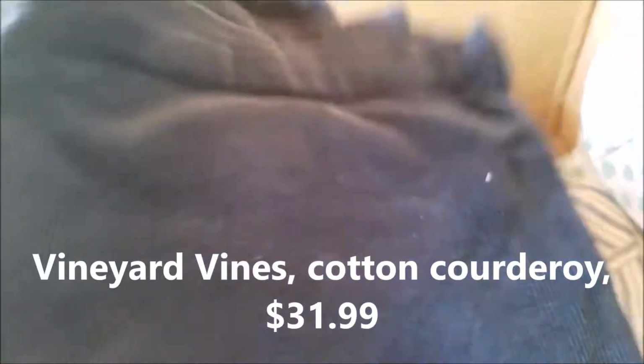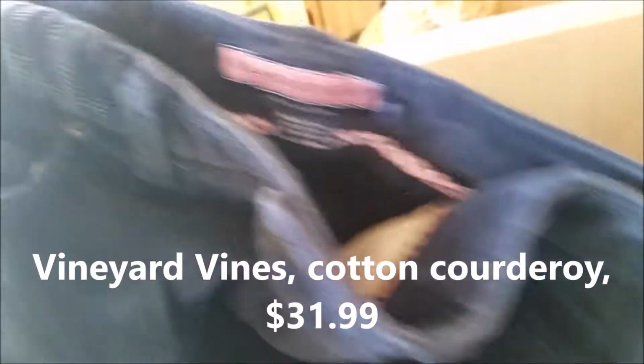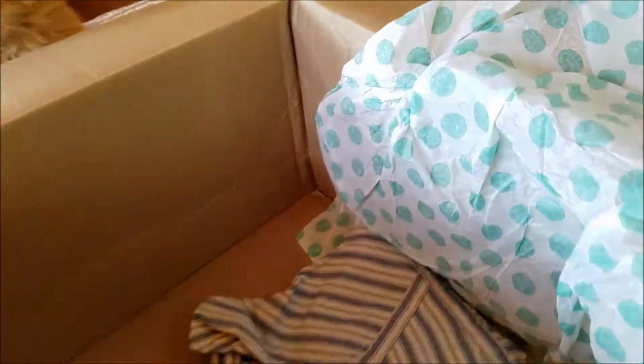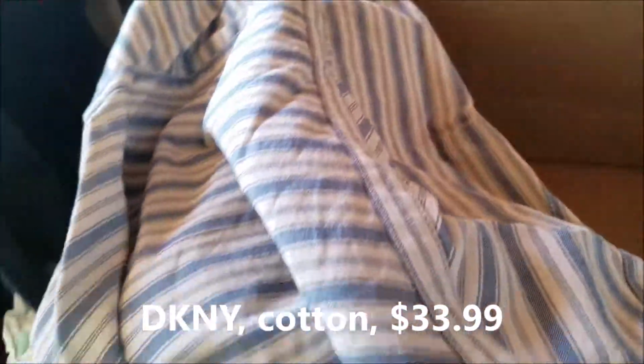And we have a pair, this is cords from Vineyard Vines. They are navy. Okay, and the last thing is a skirt of questionable pattern. So we already know how I feel about that. But we'll go on, and this is a DKNY. But I do not like that, so we will see.